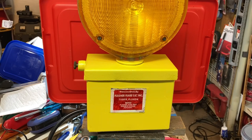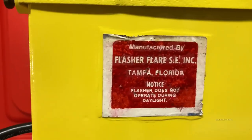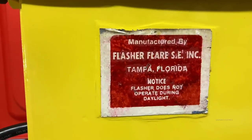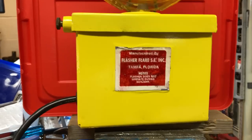Yeah, I think we have a winner. There it is. It's not perfect. And I'm not going to try to overwork this and damage it any further. So we'll just call it done there.